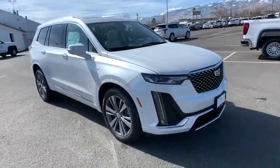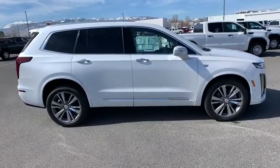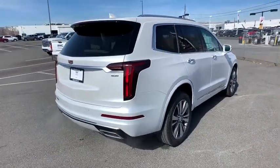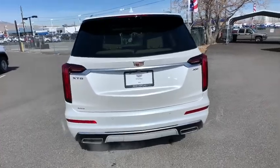Stop by and take a look at the 2020 Cadillac XT6. The Cadillac XT6 crossover maintains the luxury you expect from a Cadillac with the additional functionality that third row seating provides. Here are some of this vehicle's great options.